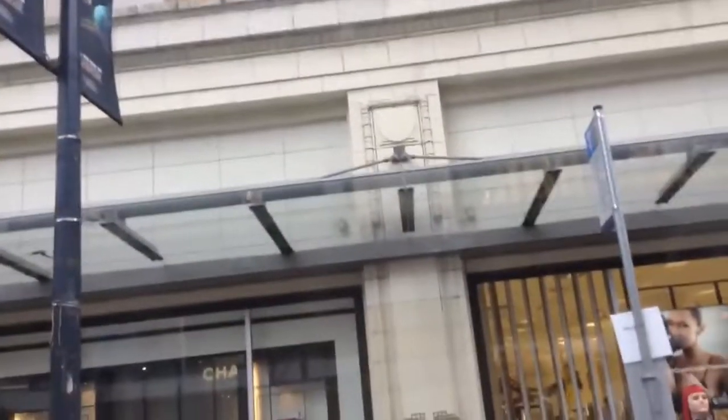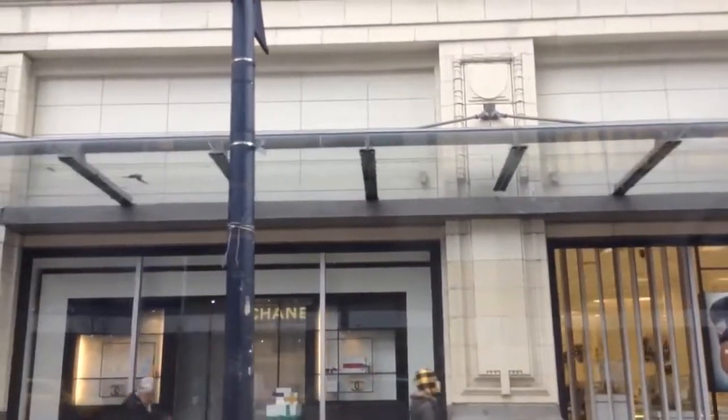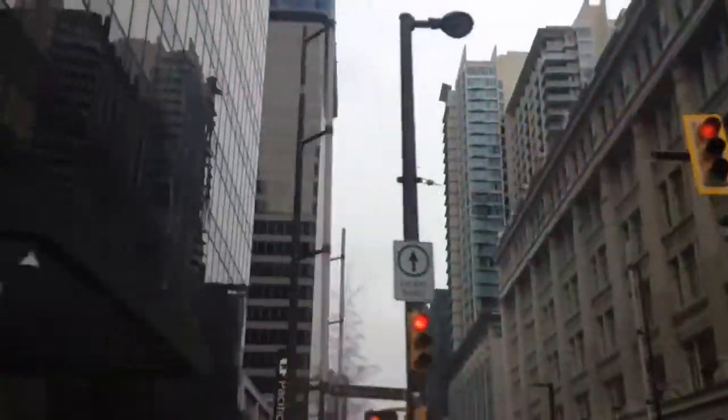I just found the meld of old heritage buildings and new modern buildings in Vancouver's downtown core quite interesting. As you can see here, this is the Hudson's Bay store in downtown Vancouver. It's kind of more classy than what I'm used to in Red Deer. It's a lot more upscale in a way. The Pacific Center is one of Vancouver's malls.